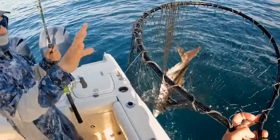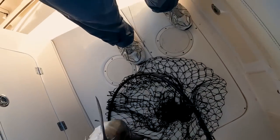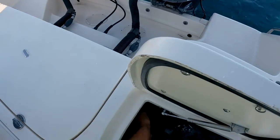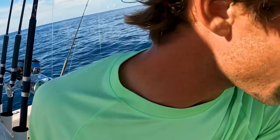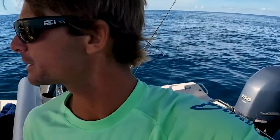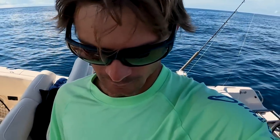All right, this one can even go in the live well if we needed to. Little cobia in the well. Relax in there for a little while. He needs to chill out. Right, number three cobia in the well for the day. So that'll be three tagged and released cobias. Jim's just getting all set up for the next one, or for the one we just put in the live well, and we'll take it out of the live well and get all the data for it.